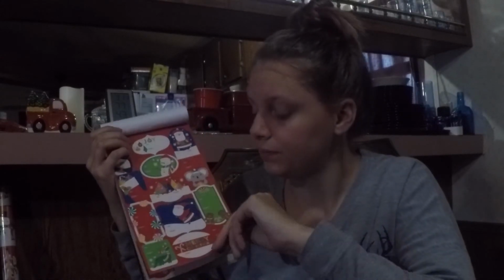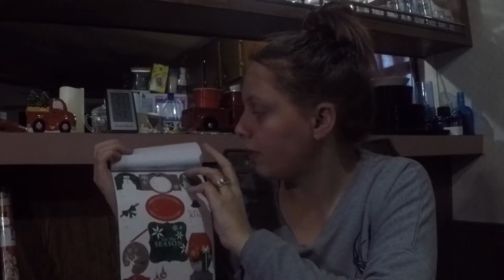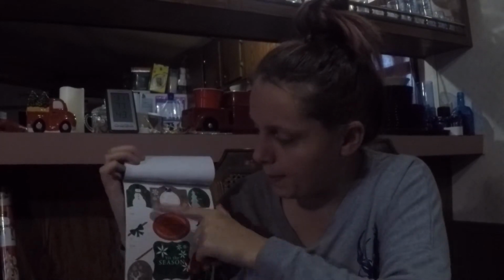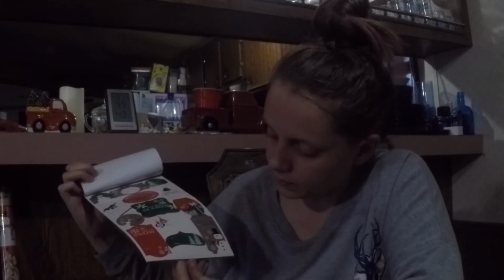There's a little koala. I did not have any name tags this year, so I had to go at the last minute and find name tags. So I didn't have a lot of name tags. And then I love this page. This page already goes with one wrapping paper. I have the snowman right here. But yeah, it's all the same. But I mainly love this one.